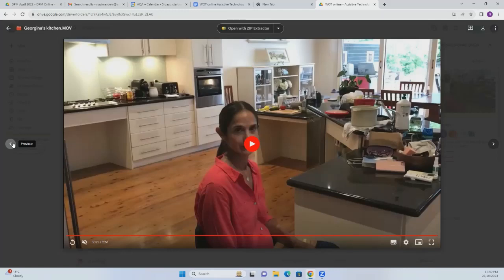Critiquing my kitchen after 20 years, there's things that could have been improved apart from the lowering of the cooktop. There are cupboards up the top which I cannot reach, so they could have been lowered, and you could also have pull down shelves. So that's like a new thing that newer kitchens can have.